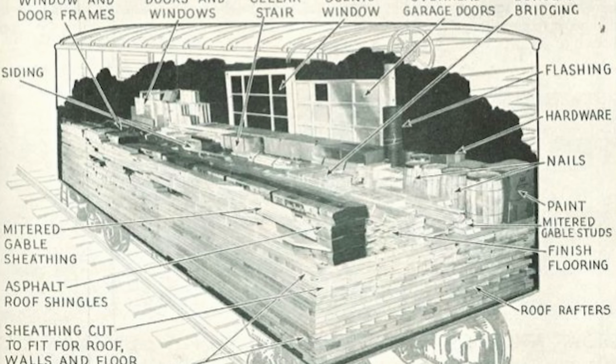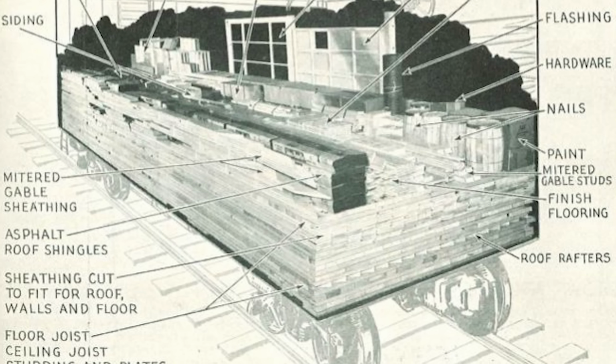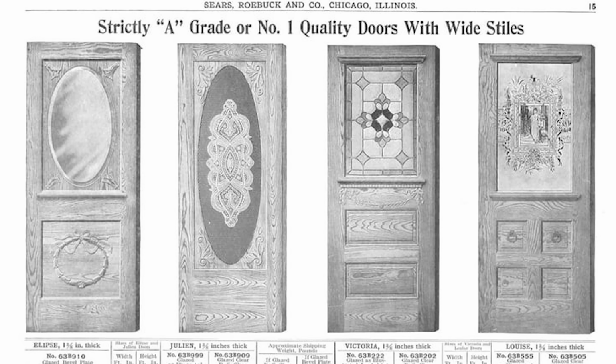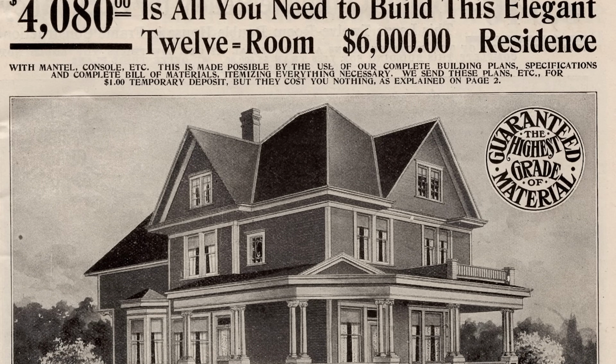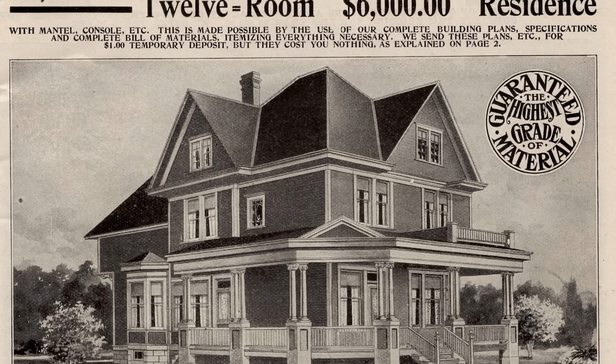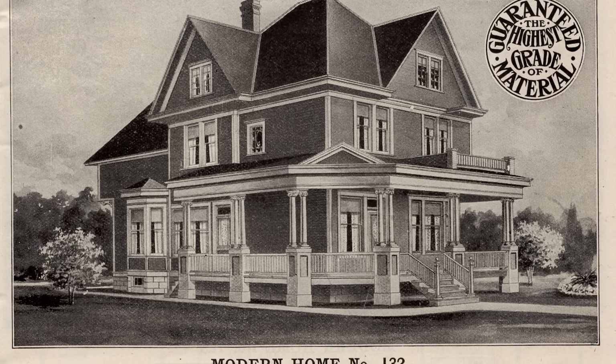You could pick a design from a catalog, order it, and a few weeks later, a boxcar would arrive with everything you needed to build your house, from lumber already cut to size, to doors, windows, nails, and even paint. The kit home embodied the American DIY ethos and the nation's cultural optimism. It promised that an everyday person could literally build their own dream home.